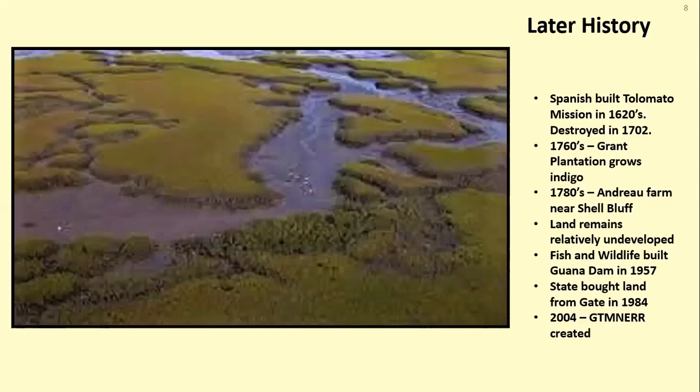But about 1760, the Grant Plantation was built on the peninsula, mainly growing indigo for blue dye. And that died out after 10 or 15 years. The land just kind of sat. We do know that there was one farm that was built near Shell Bluff, I'll show you where that is, in the 1780s. There's an old well left over from that. Then the land remained kind of relatively undeveloped. Trees grew back. Of course, it was pretty much stripped for the indigo plantation, but trees grew back, and it just kind of sat there relatively undeveloped.